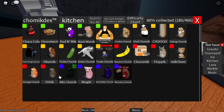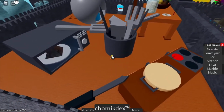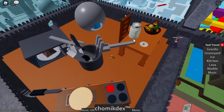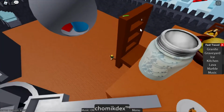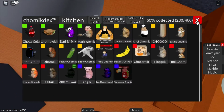For the next one, it is going to be Pickle Chomik, but I already showed you how to get that one. It's on top of the chair. And if you want to know how to do the chair parkour, you got to follow my cursor. My cursor is right here. You got to jump onto here, and then back up, and then jump onto right here, and then back up again and jump. But the spaces get tighter and tighter, so it gets really difficult. Then you jump up here, and Pickle Chomik is on the very top. The next one is, I have no clue.